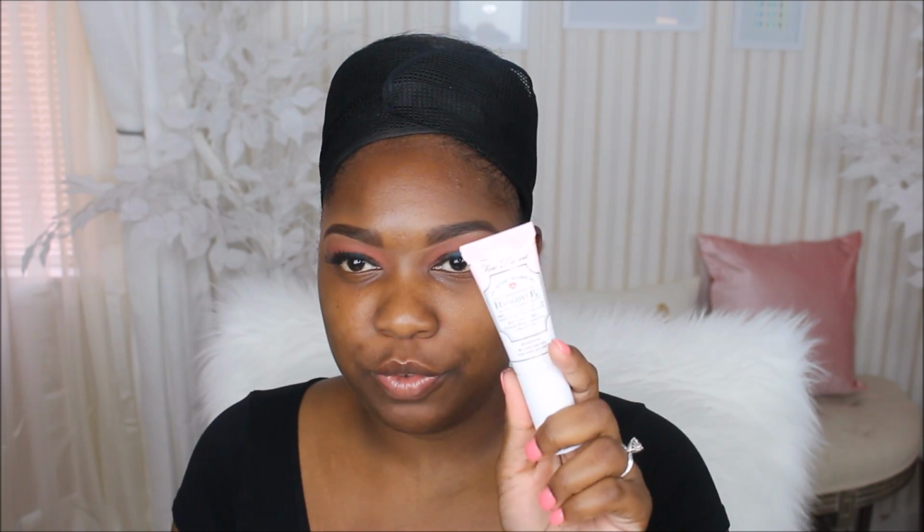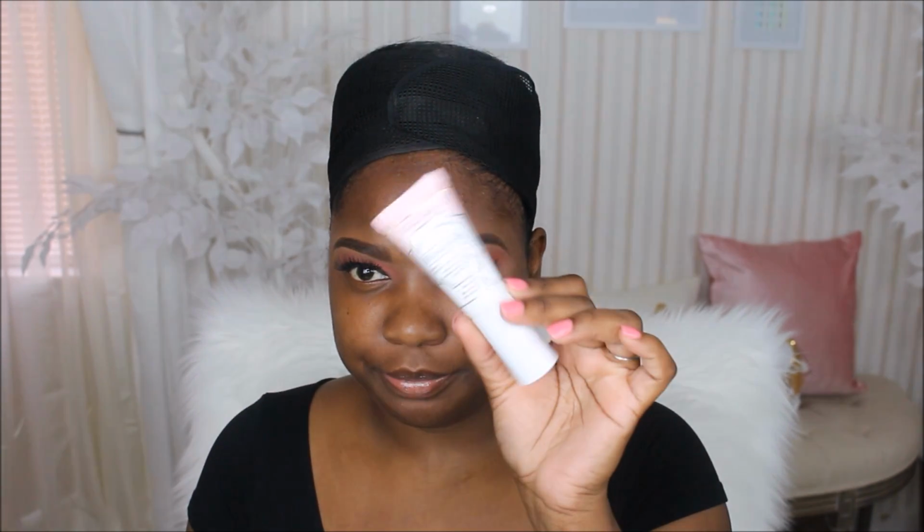First I'm going to start off by priming my skin, and I'm going to use my Too Faced RX Hangover Primer. And for my pores, I'm going to use my Smashbox Photo Finish Primer. So let's just get started.